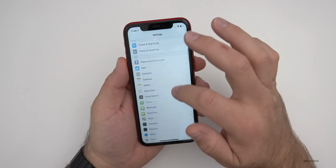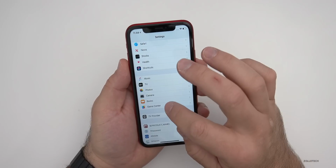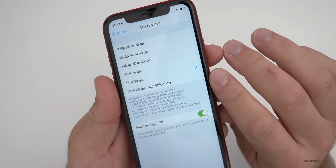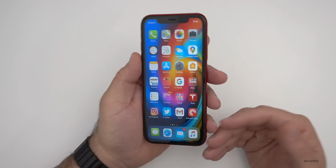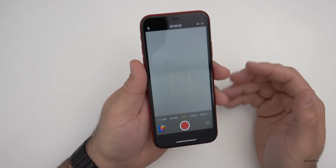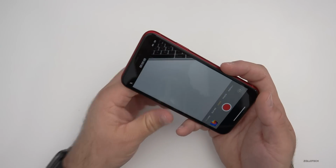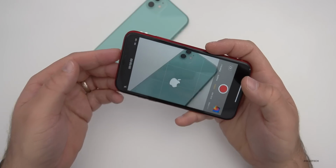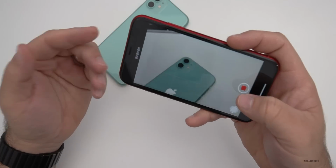But if we go back to camera here, go down to camera, we can change the frame right here, and we have 4K 60 frames per second. So we have that option to record at that high frame rate. 4K 30 will look a little bit better because it's using the neural engine to make the video a little bit nicer. And so if you're recording video on an iPhone, for example, the video records fast, it's great.